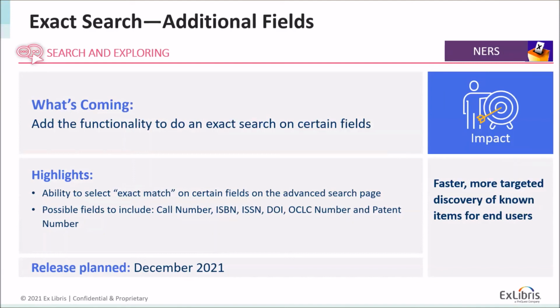And then also looking at the treatment of the fields themselves: do we need to convert them to strings, or are there other things that we can do to make them easier to do an exact search on, removal of spaces, things like that.